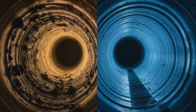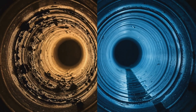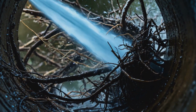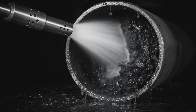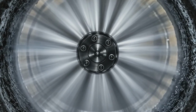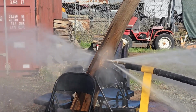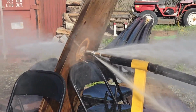Now, here's where it gets really cool. The hydrojetting system is really high-tech. It uses different nozzles and spray patterns to tackle various types of clogs. You've got your basic forward-facing nozzle for pushing through blockages, but then there are these awesome rotating nozzles that spray in all directions, scouring every inch of the pipe. And get this, there are even nozzles designed to cut through heavy tree roots. It's like having a Swiss Army knife for your plumbing, each tool perfectly designed to keep your pipes flowing smoothly.